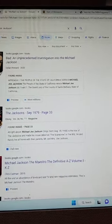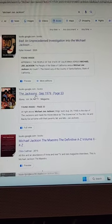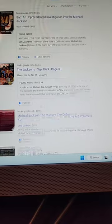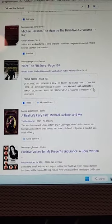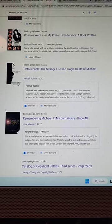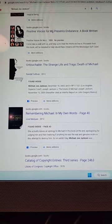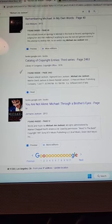But anyway, a lot of books know that his name is Michael Joe Jackson. This one by Dylan Howard, Ebony, Michael Joe Jackson. Michael Joe Jackson, the FBI story. I already told you, the FBI confirmed his name was Michael Joe Jackson, and I don't know why I have to keep going over this. Untouchable, remember that book by Randall Sullivan? On verdict day, remembering Michael Jackson. A lot of people know that. Jermaine writes that Michael's name is Michael Joe Jackson, as seen on his birth certificate.